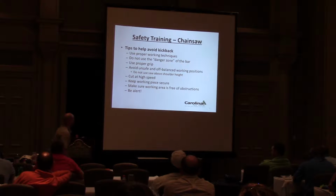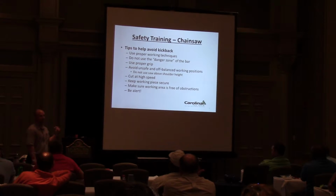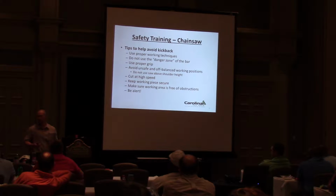Avoid unsafe and off-balance working positions. Do not use the saw above shoulder height. The individual I showed you in the first picture, he had it right at his neck level. And if he's blocking down a tree, he may not have had many other choices of where to position the saw. But you want to, at all costs, not use it above shoulder height. Cut at a high speed. The saw runs best at high speed. It's meant to be used at a high speed, right?